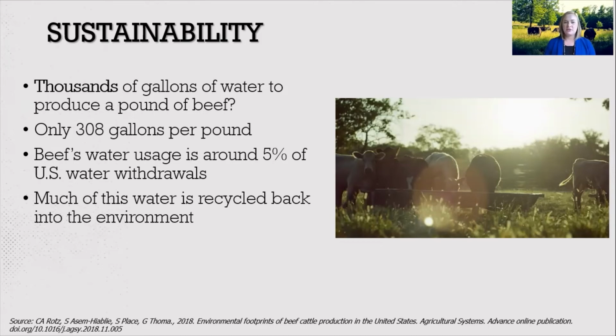So it's important to also keep in mind that water isn't necessarily used, it's part of a cycle. Much like the methane we just talked about in the greenhouse gases, water is part of a cycle. Water is used to produce the things cattle eat, such as grass and grain. When consumed, the majority of this water will then cycle out of the cattle, returning nutrients and water back to the earth. So water usage to produce beef is around 5% of US water withdrawals. And like I mentioned, much of this water is then recycled back into the environment.